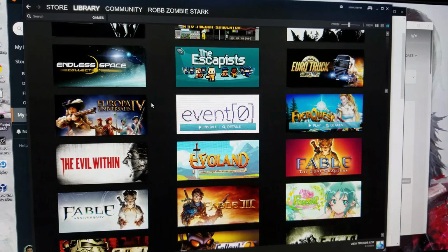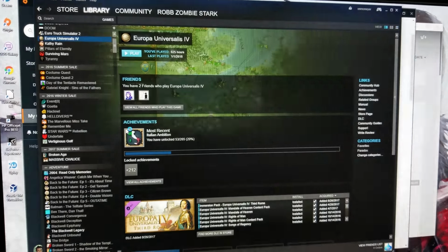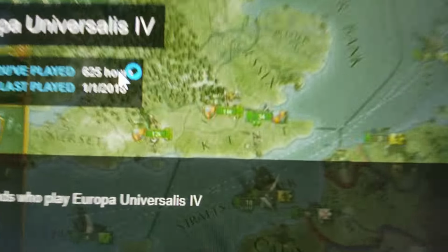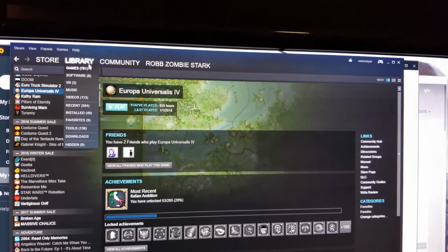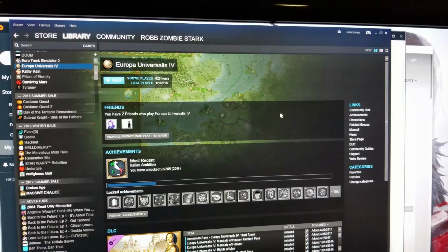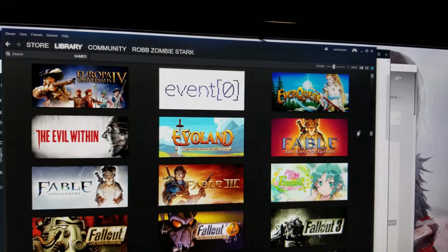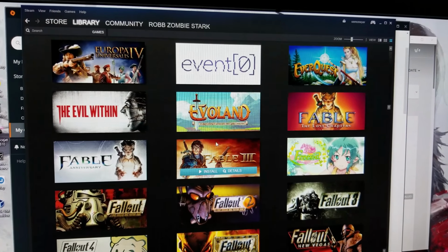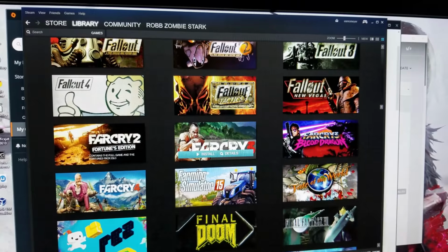The old classic EverQuest. This is my favorite game here, Europa Universalis 4. I have 625 hours in that game. Let's go back. Of course, Fable 3. Fable 2 didn't come on the PC. The original Fallout games, Far Cry 3 is awesome.